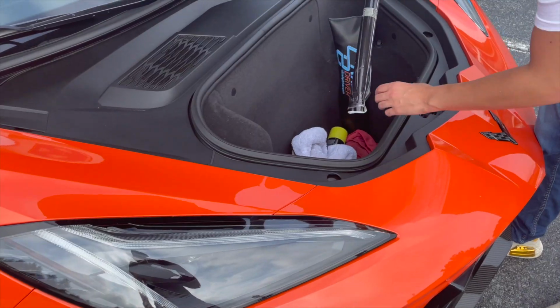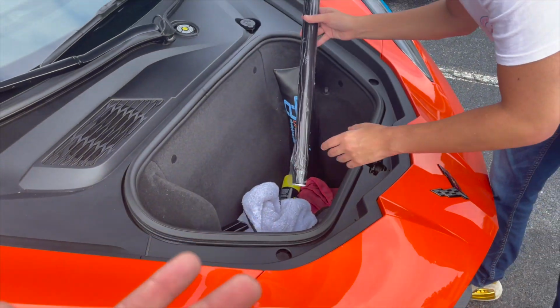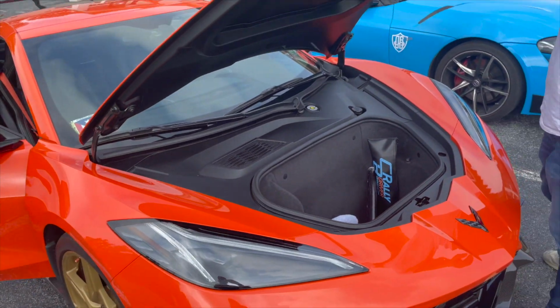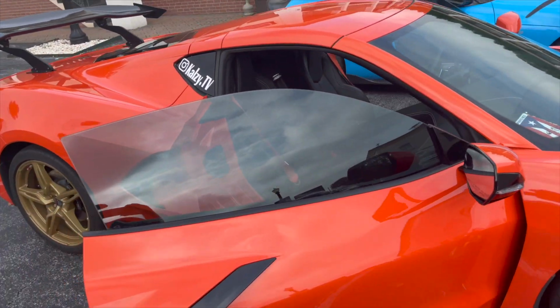Yeah, let's go. The frunk is so deep. Apparently, it can fit 72 beers. That is the most important part of this car for some people. But yeah, we'll fire this thing up.